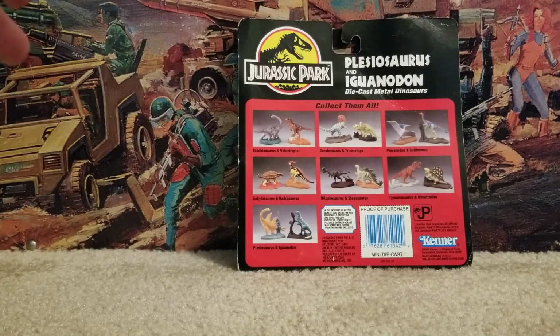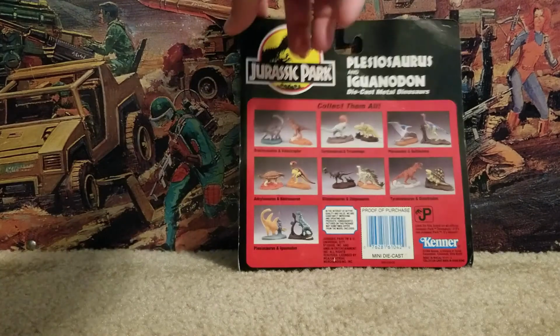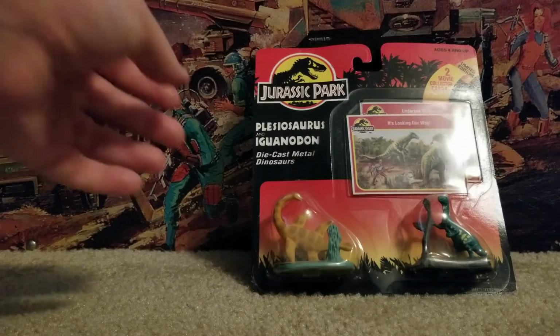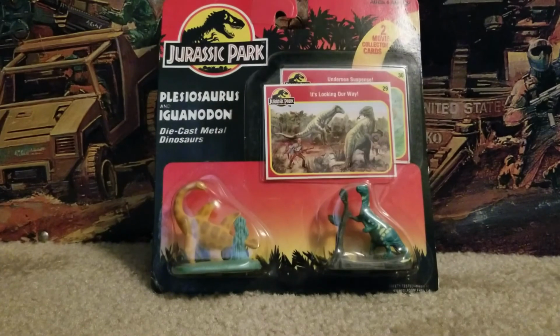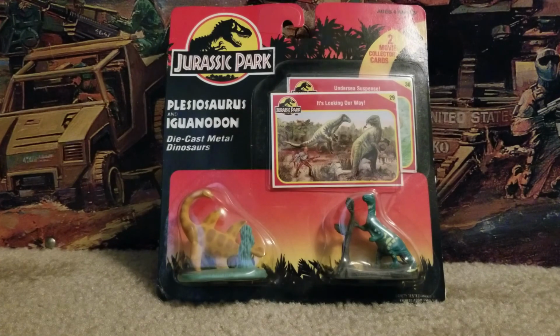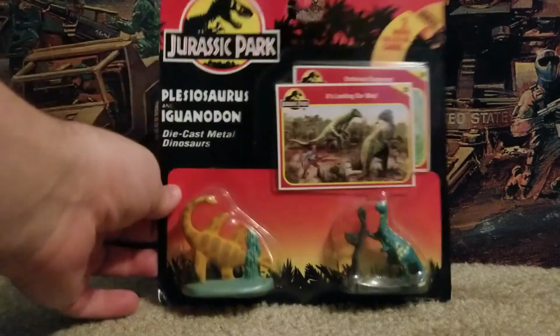I didn't own any of the figures as a kid, but I did own some of the trading cards. And, of course, love the movie. The toys for Jurassic Park were made by Kenner, which used to be based in Cincinnati, Ohio, and I live in the suburbs of Cincinnati. Now, these aren't the action figures, of course. These are some die-cast metal dinosaurs. Kenner has some experience with die-cast: if you've seen me open some of the Action Masters, they did Terminator, Aliens, and Star Wars. Generally you think die-cast, you might think Ertl, but Kenner got in on it too. This comes with 2 figures and 2 trading cards.